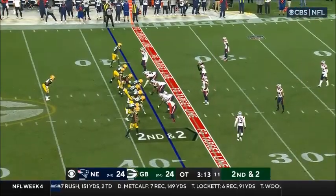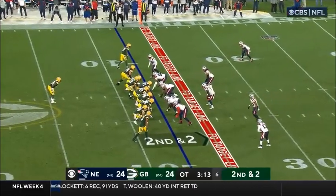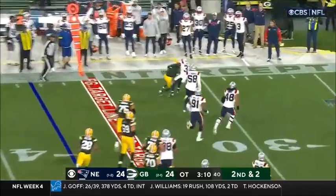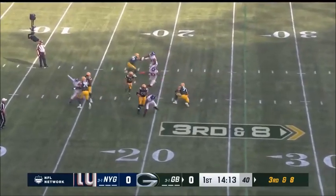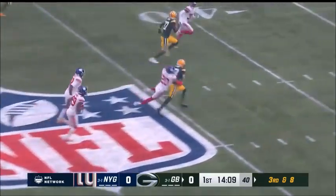Second and two. It's Dillon again, the lone back. Another quick toss. It's Dobbs again, and they're in field goal range. How about Kayvon Thibodeaux with the tip? Rodgers under some pressure, trying to make something happen with his legs, and he finds Cobb up the middle.